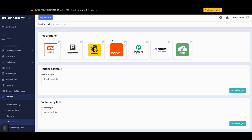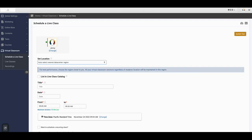I'm not a big component of mobile apps for learning management systems. I'd rather, that's two different things a person has to keep up with versus just having a web page that is mobile friendly. When it comes to a learning management system, I don't think that a mobile app is necessary. That's just me. In my opinion, I found that students get confused.